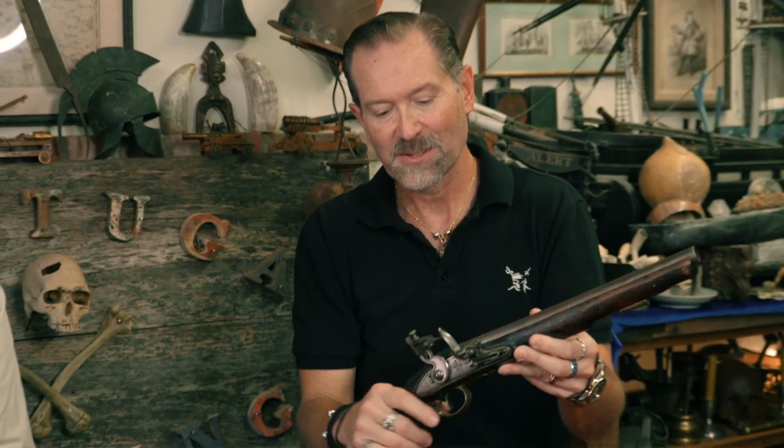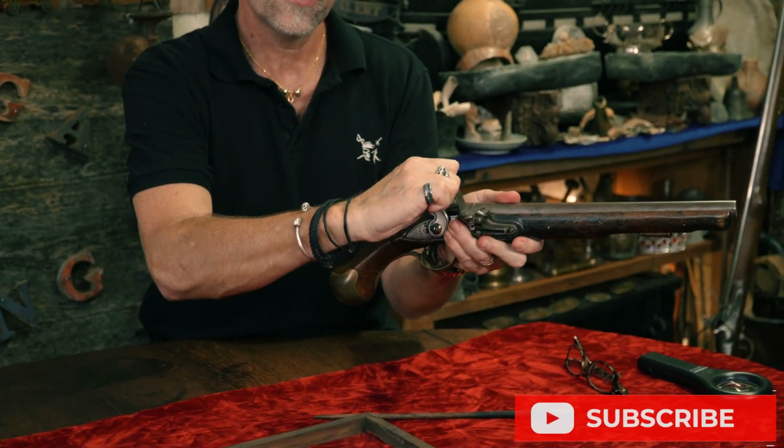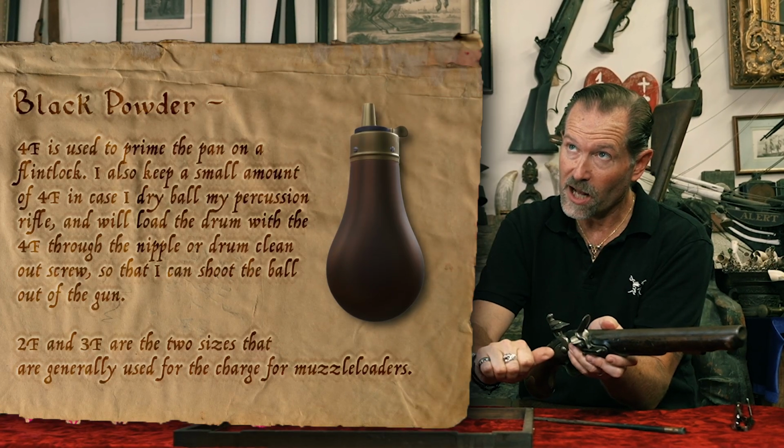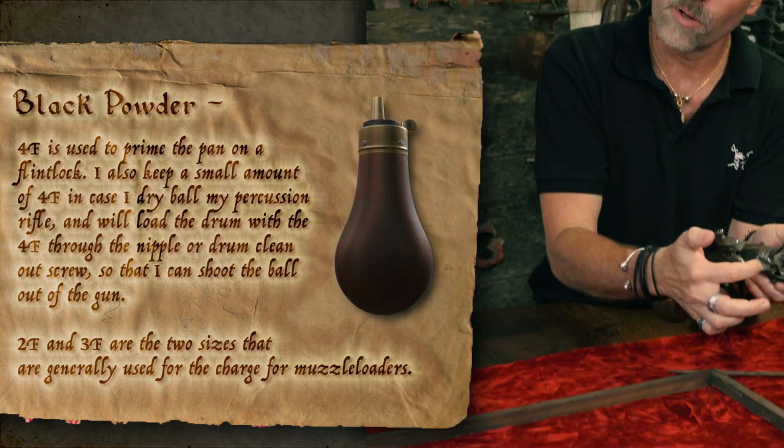It's a lot of technical issues. You really have to prepare for these things. So then you're going to use the ramrod and pack this all down. And the more you pack it and create the breech pressure, the more muzzle velocity you get. So that's not it. When you're ready to fire, you need to flip the frizzen back up forward again. You put priming powder, which is 4F black powder. This is the smallest grain of the black powder, used as the priming powder. Then you go ready to fire.